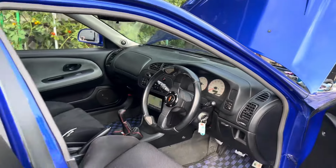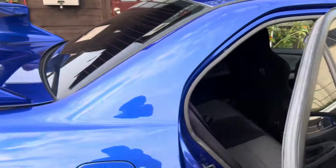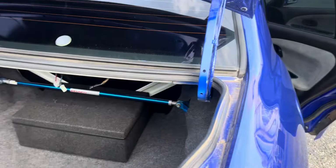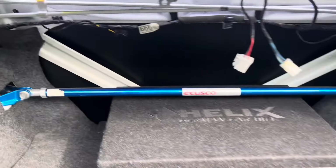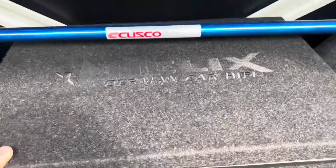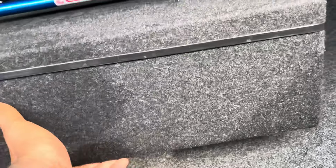125,000 kilometers. That steering wheel, my bad, that steering wheel would have to go, boy. See, they even did the trunk jams. They did the underneath of the trunk. They did everything. Oh, what's this? What am I looking at? What does it say? German car hi-fi? We gotta figure out what this is.